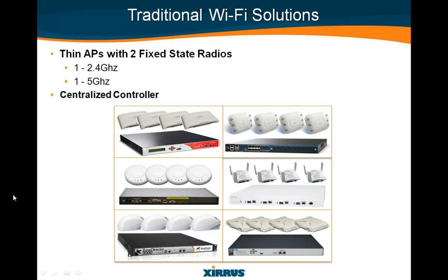A traditional Wi-Fi solution, most of them are all typically the same, and they all have their secret sauce. They all work, so I'm not here to bash anybody. Most of them have one 2.4 radio and one 5 gigahertz radio, and they all have a centralized controller. This has been the traditional approach since Wi-Fi was first introduced.